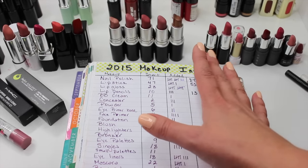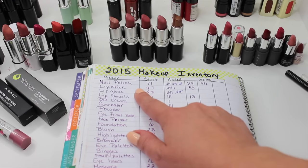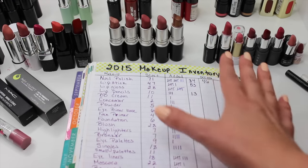Before I get started, I do want to show you what I started with in 2015. So I started with 47 lipsticks. I added 6, so I'm starting today with 53 lipsticks. I definitely want to get that number down quite a bit.